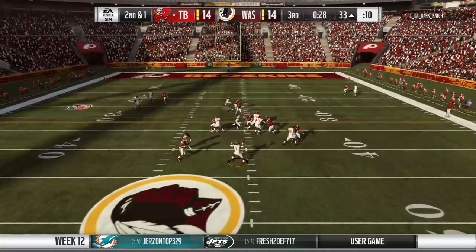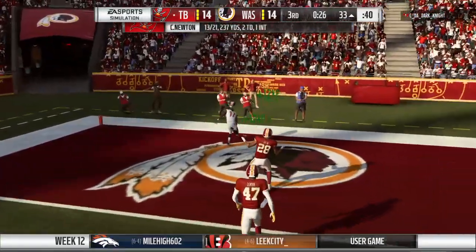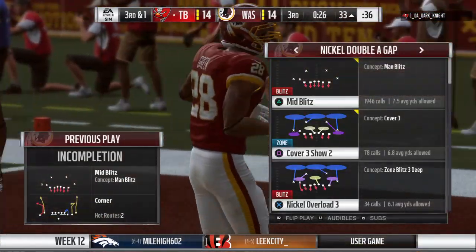On second down, here's Newton. He's going to loft one deep left side here. And they went for a big play through the air on second down. Couldn't connect. Now it's third.